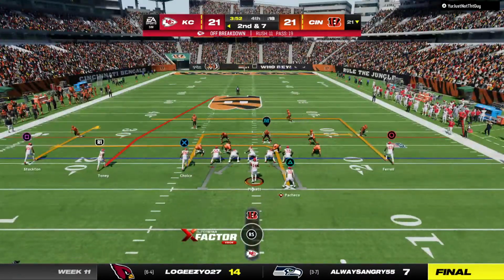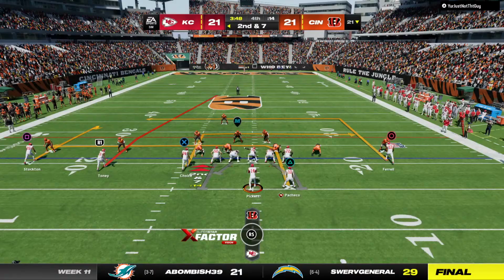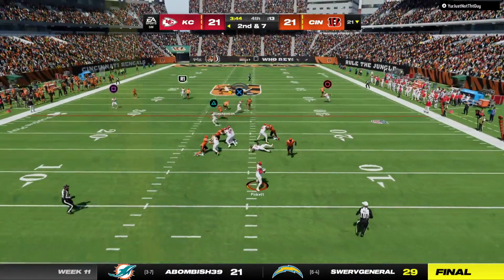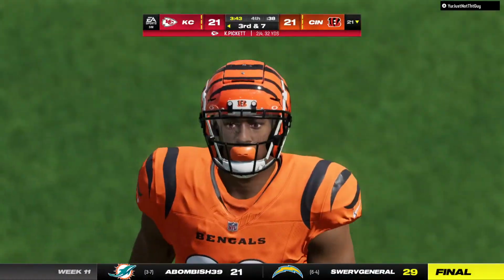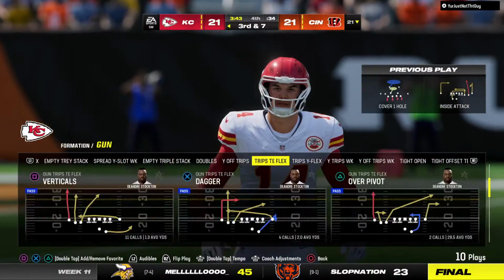Under 4 to go now as the clock runs and they come up on 2nd down. Pickett will look to throw it here. This ball tipped, and it's going to be incomplete. Fortunate maybe to get that back. It's 3rd down.